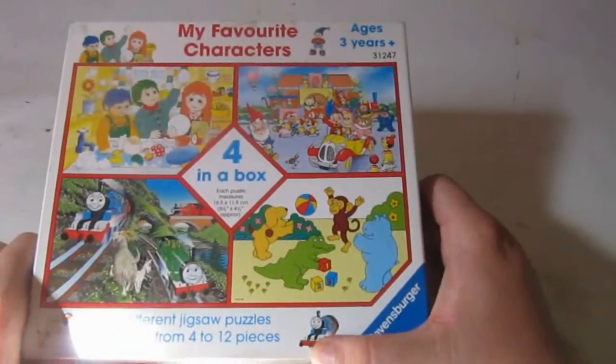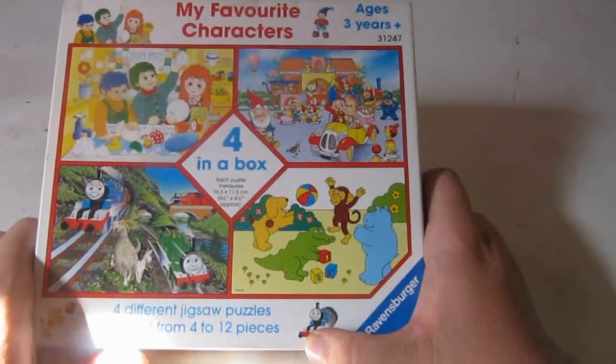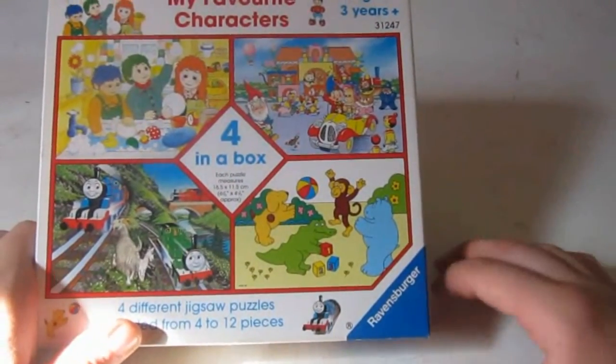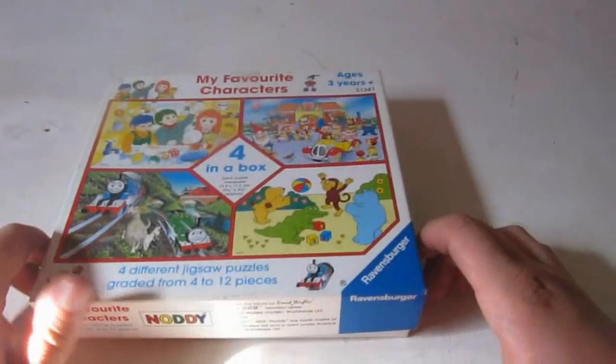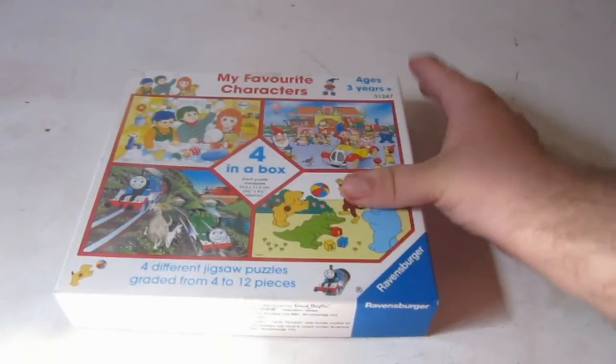Now for a jigsaw I have personally never seen before. This is called My Favourite Characters, and of course it features Thomas, everyone's favourite character. But we've also got Tots TV at the top there, Noddy, which will please Dalek Slayer, I know he's a fan of that. And Spot the Dog, whose creator has just died. Well, I say just died, he died a couple of months ago, by the time you're watching this.